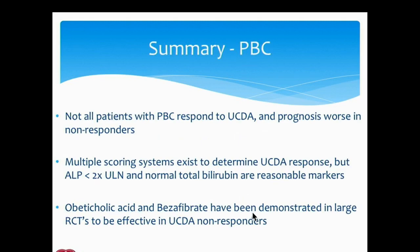So in summary, for PBC, not all patients with PBC respond to ursodeoxycholic acid, and prognosis is worse among non-responders. There are multiple scoring systems which are available. Try to keep in mind utilizing a scoring system which incorporates both ALK-Phos and bilirubin normalization. And then both obeticholic acid and bezafibrate in combination with ursodiol are available medicines in ursodiol non-responders.